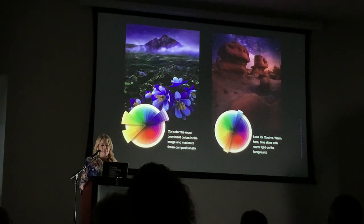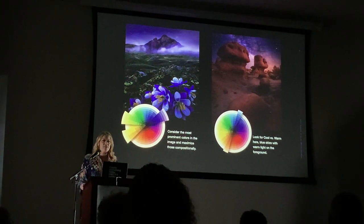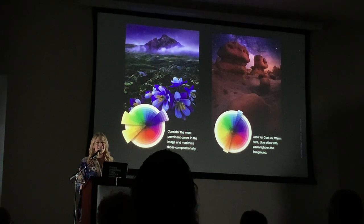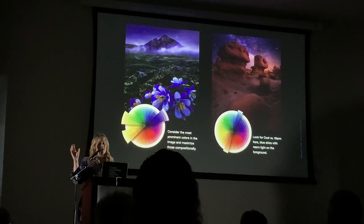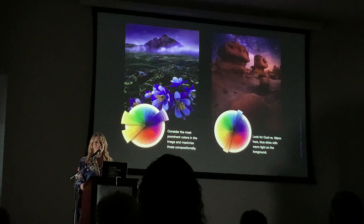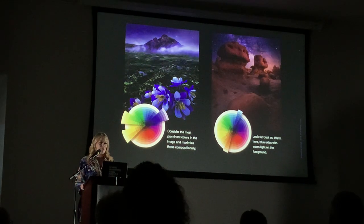And then on the left here, we have an image out in Colorado with the wildflowers. And this is actually a split complementary color harmony. I didn't want to do a whole slide on this, but you can see that there's one color, the blue purples, and then directly across, almost, we have the greens and the yellows. So consider the most prominent colors in your image and maximize them compositionally.